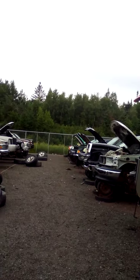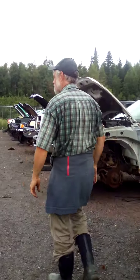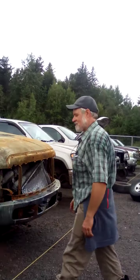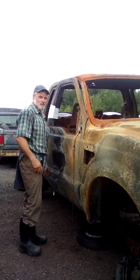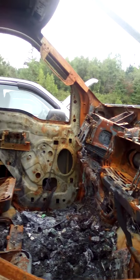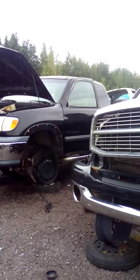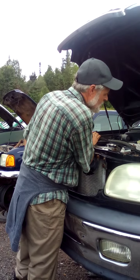This one's got no engine at all. This one is burnt. Not much left of that at all. Yeah, she's pretty crispy in there. It's burnt out. I see a Tundra over here. Somebody took all the injectors.